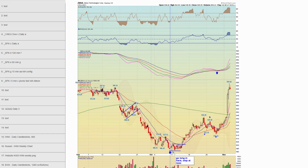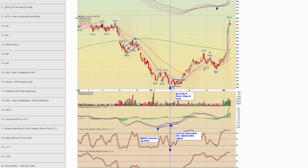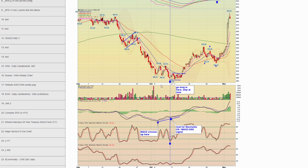So chart number 47, here's a 2-hour time frame. And this is one of my favorite setups. So again, I look, say, an oversold condition on a higher time frame. I zoom down to a smaller one. This is a 2-hour from the daily. And I got a nice setup here. So what I like to see here is when the daily's oversold, I want to see the MACD cross up on a smaller time frame.